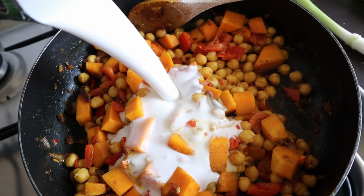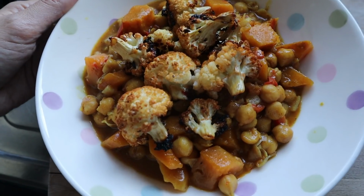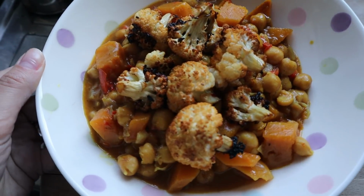Speaking of which, things like chickpeas and oats, these things fill meals out. So if you're doing a stew, for example, chuck a load of pulses in and it's going to be so much more filling. The protein's there, it's healthy, and it's going to be so much cheaper to cook.